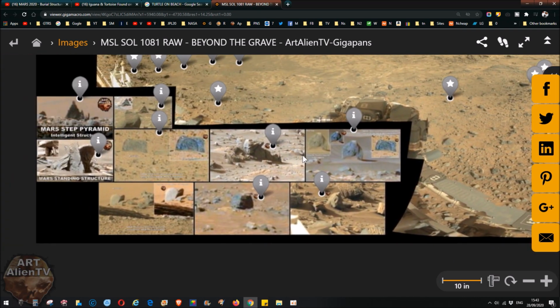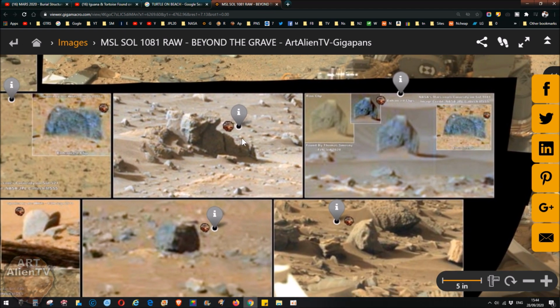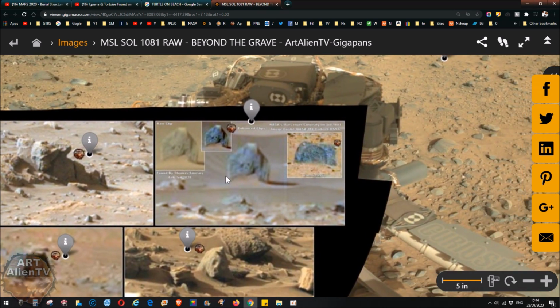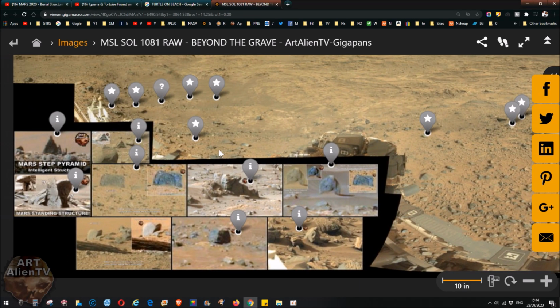This is Sol 1081 from the Curiosity rover, Mars Science Laboratory, and there's loads of things to look at here. I'm not going to go through all this stuff in great detail. What I've done is put the main finds on here for you to look at with these enlarged clips, so you can go through these yourself, and each of these will link to a video or another image or a similar thing. But I'm just going to briefly show you what's here that is new, and then we can go over some of this other stuff after, because I have covered some of this before, and I don't want to take too long with this video.